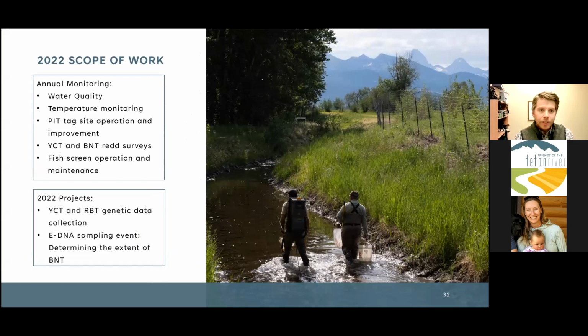And then moving on and looking ahead, in 2022, we're going to continue our annual monitoring, the things that keep me busy and running around, and then we're going to add a couple more projects to help us better understand the fishery. Our added 2022 projects will be to collect Yellowstone cutthroat trout and rainbow trout genetic data on behalf of a couple of university students and professors at Idaho State University and University of Wyoming.